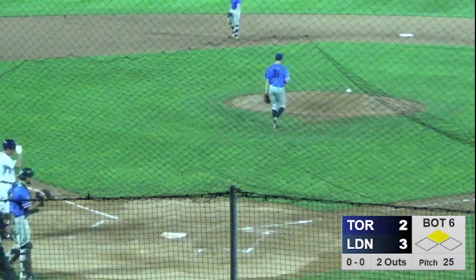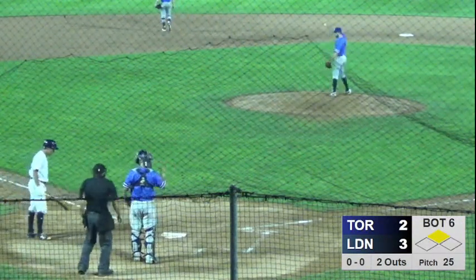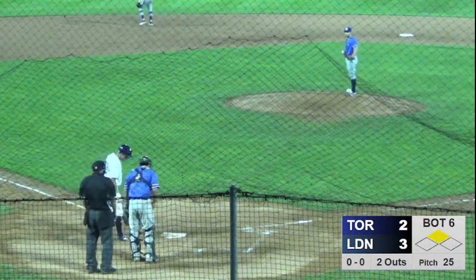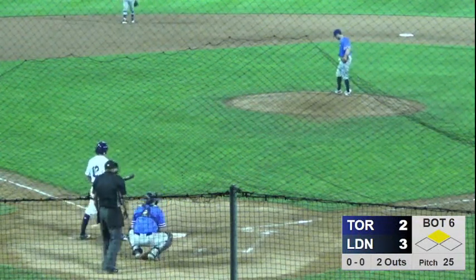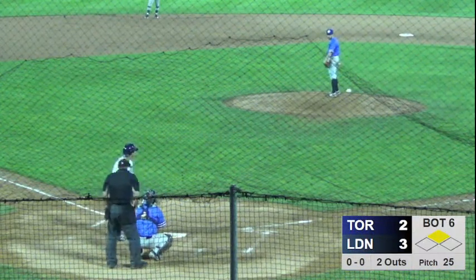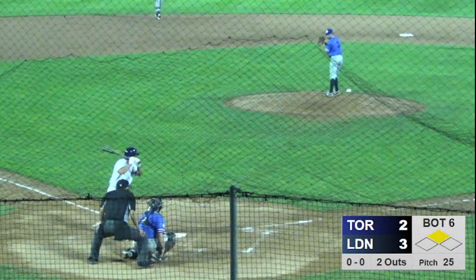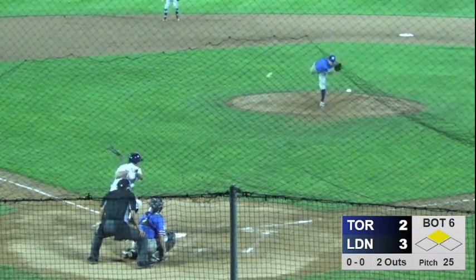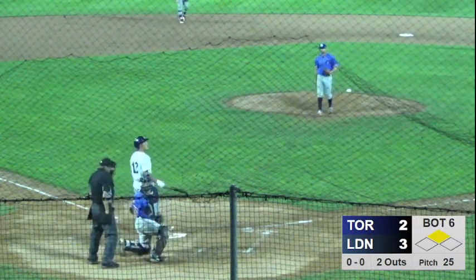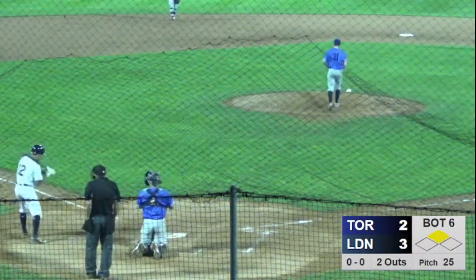The foul territory behind home plate here at Labatt Memorial Park is not too bad directly behind home plate, Dylan, but it kind of juts out in the corners, and that's exactly where that ball landed over on the third base side. It was going to be a tough play for Morrow to make. It dropped right beside him, but when you run that far, sometimes you're just not going to get there. Candell pops that one into foul territory, so it's no balls and 2 strikes with 2 outs in the bottom of the 6th.